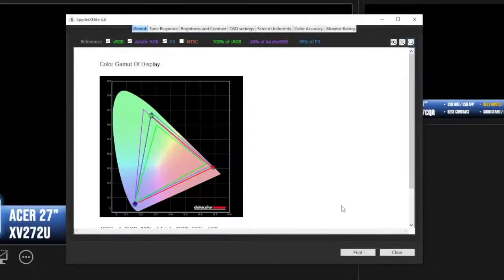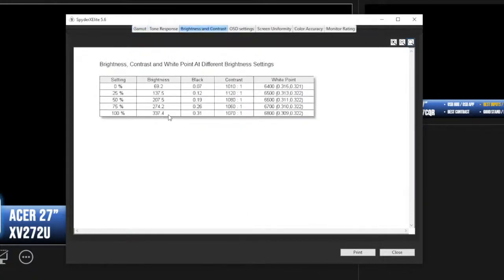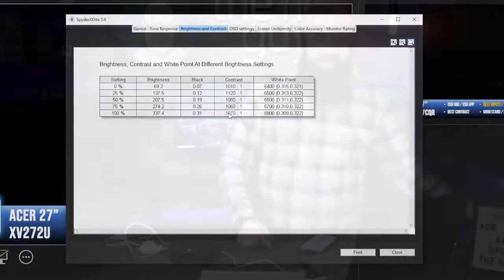So what you're seeing right here in the center is the sRGB coverage. It's this triangle, and this monitor has 100% of that, 95% of the P3, and then the Adobe RGB is one of the widest. So it has really good brightness and contrast levels. I said it was 337 nits, and that's what it is. And it's a 1,000:1 contrast ratio. So again, those tests, what I'm doing there for you is verifying whatever the monitor says and claims to have, that it's actually doing it.